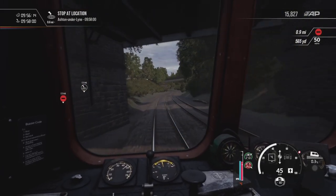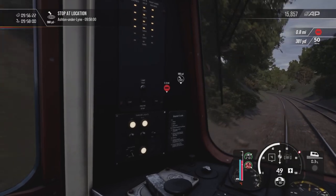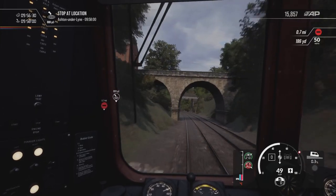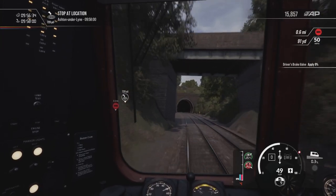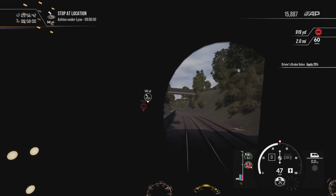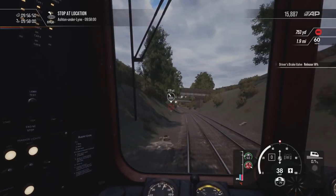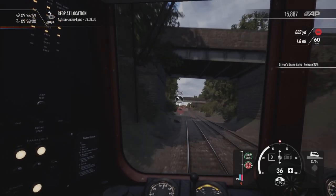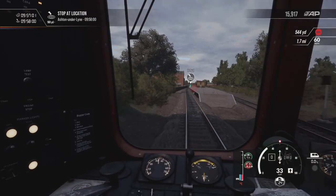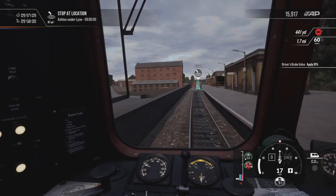Okay, 0.7. The signal is further away from the platform, so that's good. There's the 50. Release the brakes and then we'll bring them back in. So what have we got? Okay, so we are on the right hand side now, which is good.